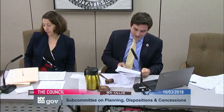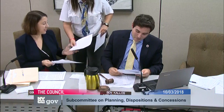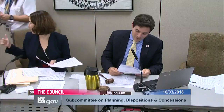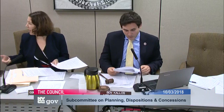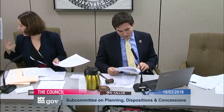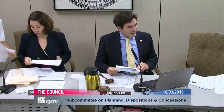In 2017, the council approved a 30-year Article 11 tax exemption pursuant to Section 577 of the Private Housing Finance Law, which coincided with the 30-year term of the regulatory agreement. HPD and the new owners will amend the regulatory agreement to amend the restriction period from 30 to 40 years, and accordingly, HPD is requesting that the tax exemption be extended. I would like to open the public hearing on Sunset Park 1, 2, 3, and 4. I would like to invite HPD to present.